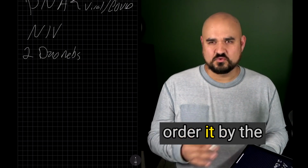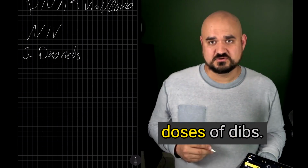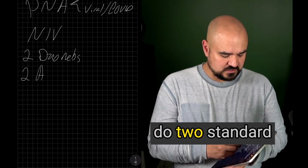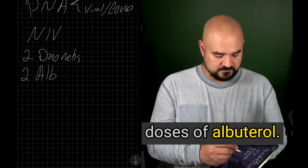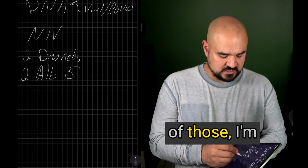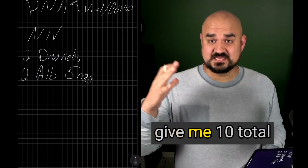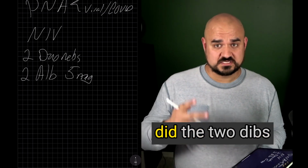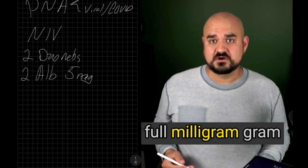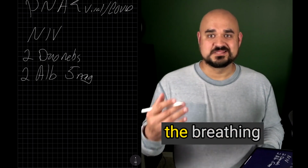At Magnolia, you order it by the ml, which is kind of silly, but 6 mLs is 2 unit doses of Duonebs. And then on top of the 2 Duonebs, I do 2 standard doses of albuterol. Standard dose of albuterol is 2.5 milligrams. So to do 2 of those, I'm going to order 5 milligrams. That's going to give me 10 total milligrams of albuterol because I did the 2 Duonebs plus the 2 albuterols, plus a full milligram of ipratropium bromide or Atrovent. I'm going to get the breathing treatments going.